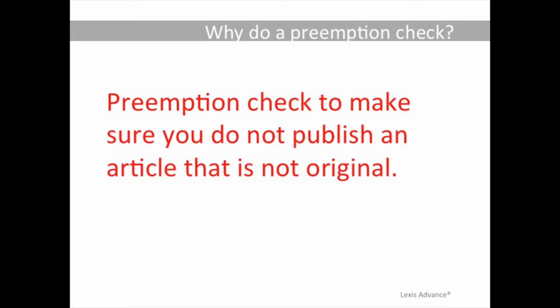Preemption checking is not a one-time proposition. It is an ongoing process. It is imperative to run weekly checks on the articles you intend to publish to ensure your articles remain unique all the way up until the time you publish them. You need to read any article which you have a question about to make sure it is not preempted article you wish to publish. Do not assume that another article on a similar topic is okay because it seems that way from the first few paragraphs. You need to actually read the whole article. I'm going to show you how to do that.